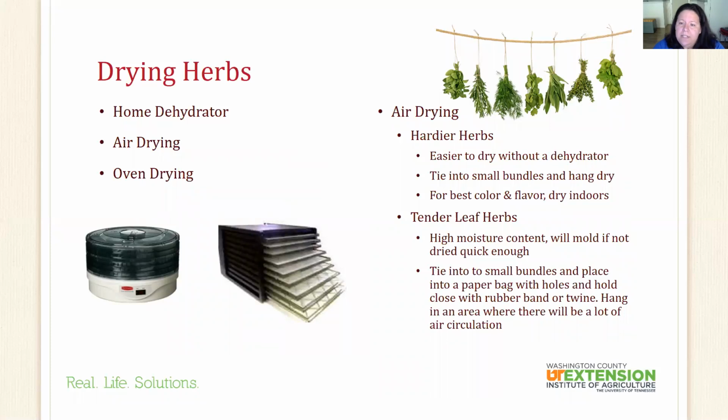For the more tender leaf type herbs, those typically have a higher moisture content and they'll mold if they're not dried quick enough. So it's probably best to do those in a home dryer, but if not, you can also tie them into small bundles and place in a paper bag with holes and hold closed with a rubber band or twine and hang it in an area where there's good air circulation. Anytime that you're doing drying, you want to make sure that there's good air circulation.